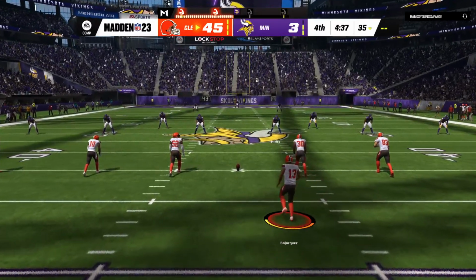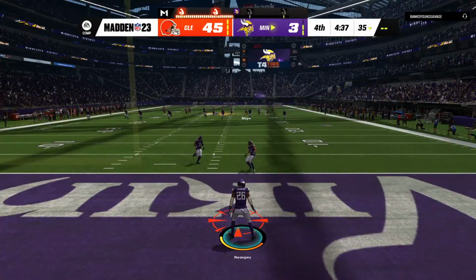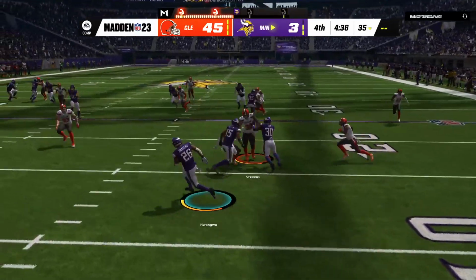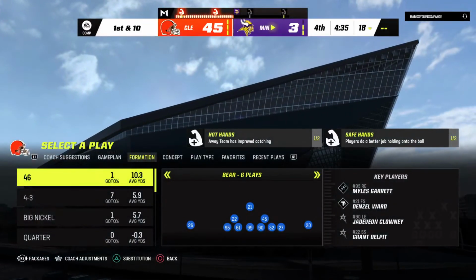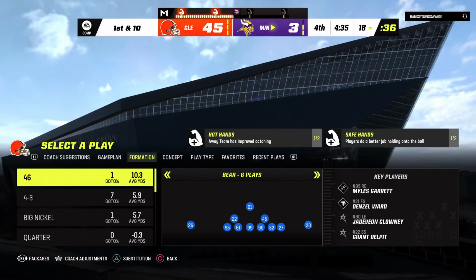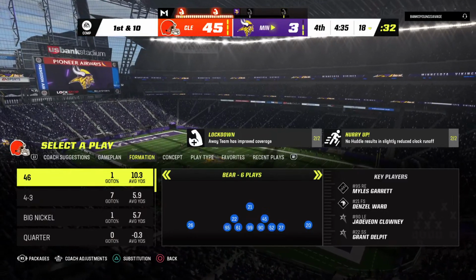Out is the kickoff unit as they run up and send this one away. Nwangu now from his end zone. And he had no room to run as he's tackled down inside the 20. The Vikings take over first and 10 at their own 18-yard line.